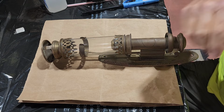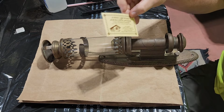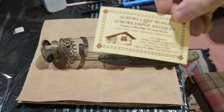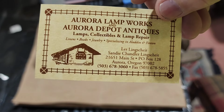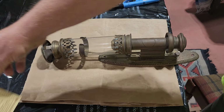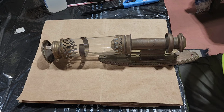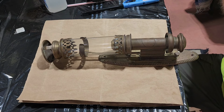We were recently, actually just a couple days ago, at Aurora Lamp Works. This is my favorite store in the whole world, and I took this with me because I took some other stuff, and we needed some parts and chimneys and things for other lamps because I have a serious obsession with early lamps and lanterns, and I always need little parts.